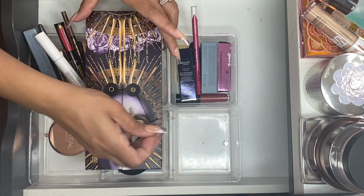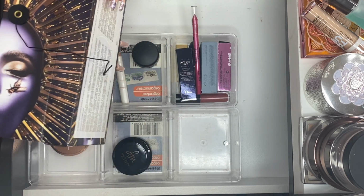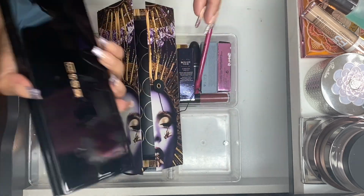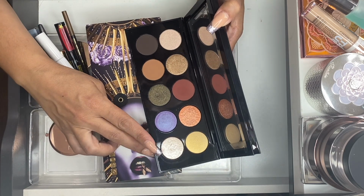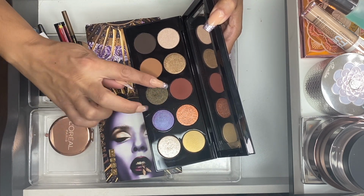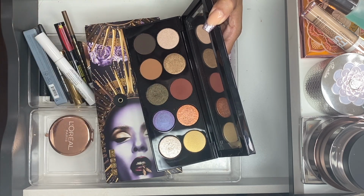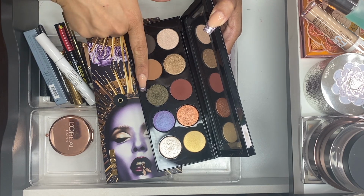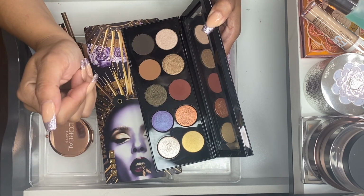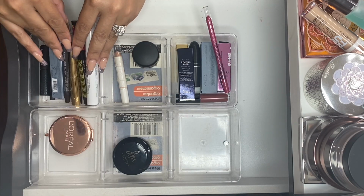And then the last eyeshadow palette in here was the Mothership 6, sorry. This is the Midnight Sun by Pat McGrath. I did use it a couple of times. I reached for these shades over here. I did not use this one or that one, but everything else I did use. Really pretty. I do really like that green, and those topper shades are stunning. It's gonna come out.